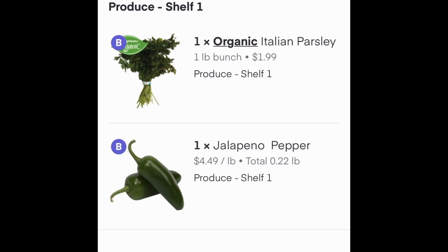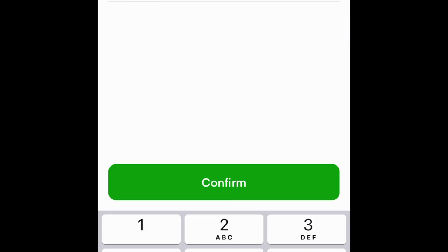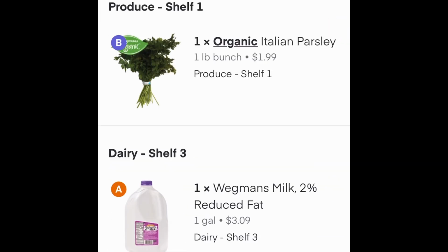So again, these parsleys, these peppers, you don't have to scan in the barcodes. You just grab them off the shelf, put them in a plastic bag, type in their code number, and then print off the sticker, and then put it on the bag. So that's what I'm doing now. Finishing up with the produce.